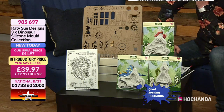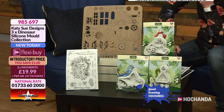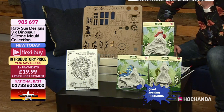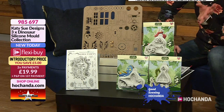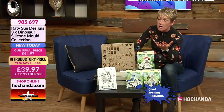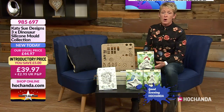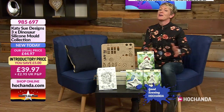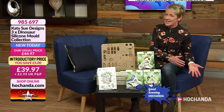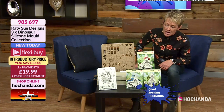I think they're going to appeal to all sorts within the family. It could appeal to cake makers, chocolate makers, chocolatiers. It could appeal to crafters as well, because the molds are food safe. You can use them for either chocolate or cake design, or for air drying clay, for example polymer clay. If you use them for food, you need to buy another set for your air drying clay, so you do need two sets, but they are marvelously fun.